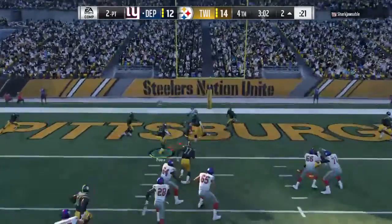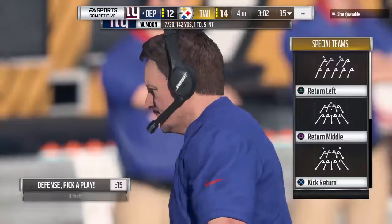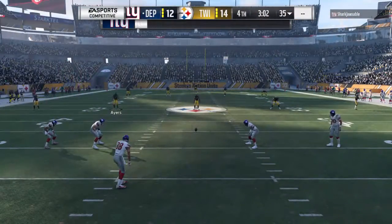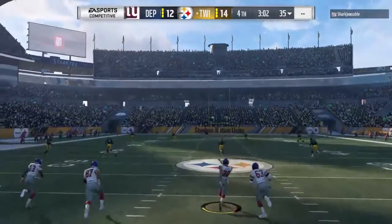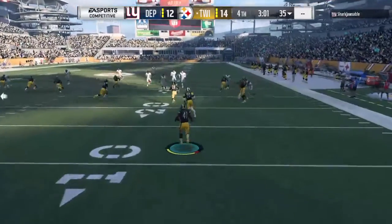From the gun, Moon. Throwing middle, but it's incomplete. And a failure to convert and tie the game. Now the pressure shifts back to the defense. But I think it was the right play. I think it was the right call to try and tie the game there. Kick an extra point, you're still down 1. What's the sense? I like what they did. This one fielded at the 5.